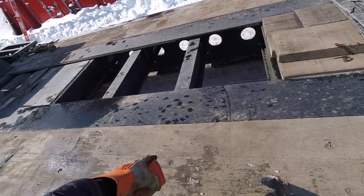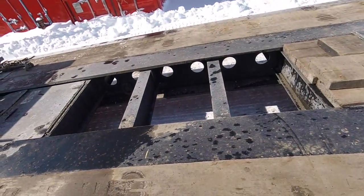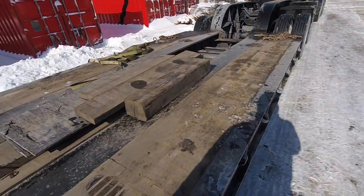And I just said, you know what, I don't want all the weight to sit on these, because they're not that strong. So we'll see. But they say, oh, we'll make it work. So they have all kinds of timbers in here.